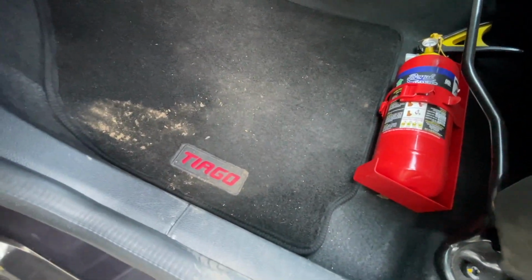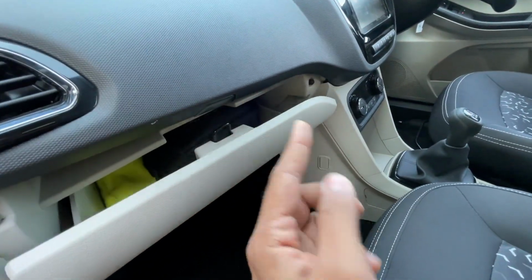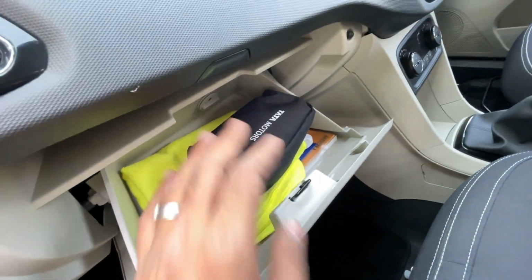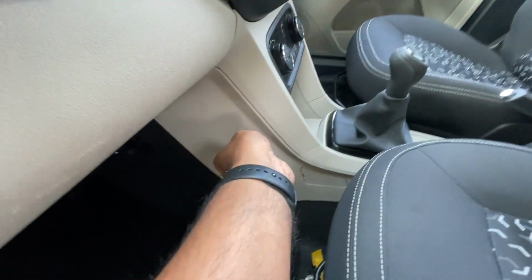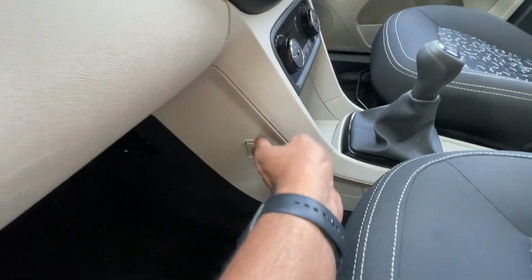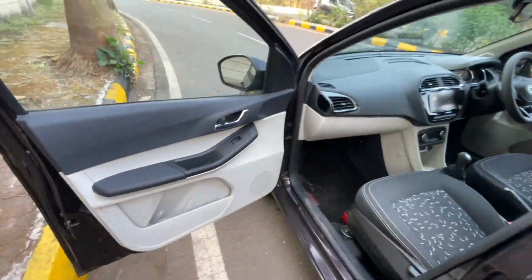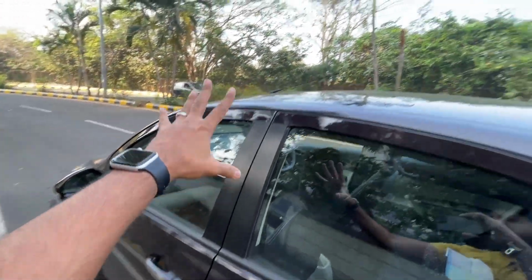The mat say Tiago, and we just press this button. The glove box opens, which is decent size as well. I think it should get the cooling function. Anyways, there's a hook here so that you can put your Sabzi and all. Meanwhile, door pockets at the front are decent size, not really big, but build quality is nice. Proper thud when you shut the door.